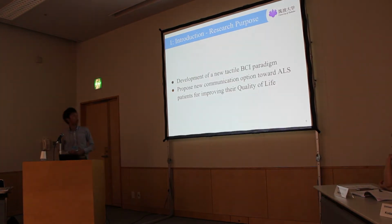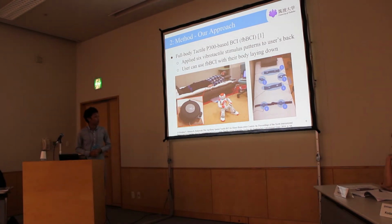This is a small example, and my research purpose is developing a new tactile BCI paradigm which uses vibrotactile stimulus. We propose a new communication option for ALS patients to improve their quality of life. So let's move on to my research.